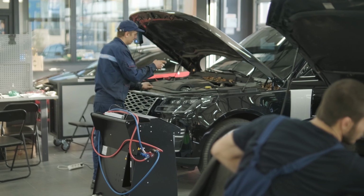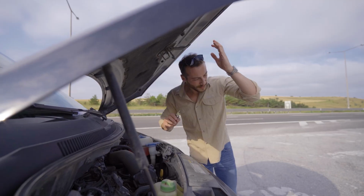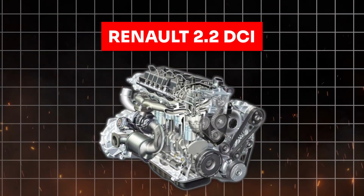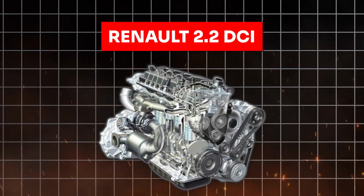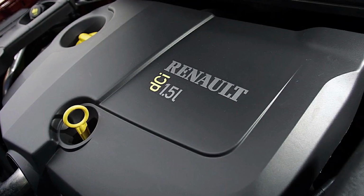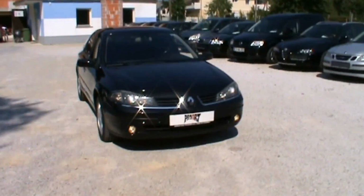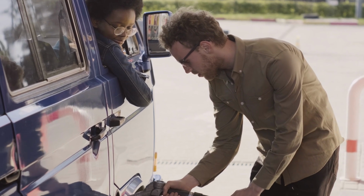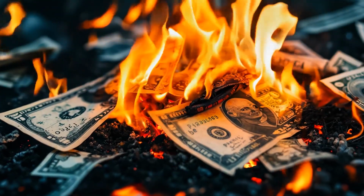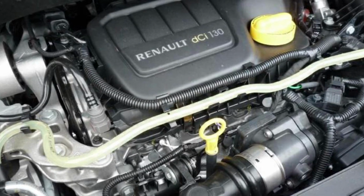Owners who don't keep up with strict maintenance schedules often find themselves facing frequent breakdowns and sky-high repair bills. Renault 2.2 DCI, a fragile diesel that won't last. The Renault 2.2 DCI engine, used in various Renault models between 1999 and 2009, was supposed to be a fuel-efficient and powerful diesel option. Instead, it turned out to be a high-maintenance money pit with multiple weak points that make it one of the most unreliable diesel engines ever produced.